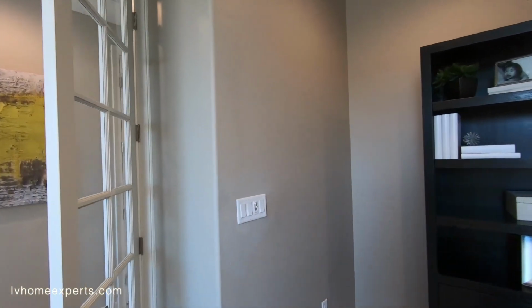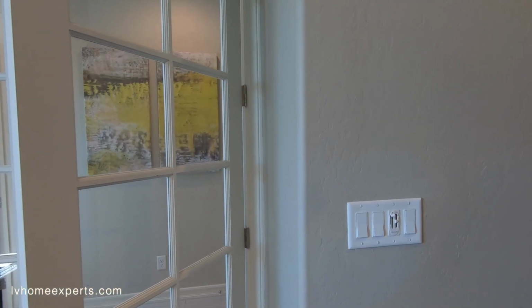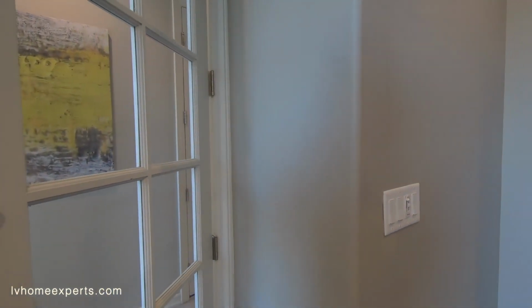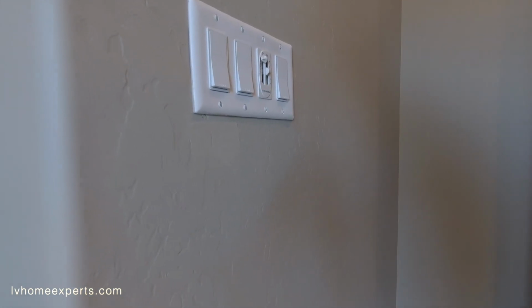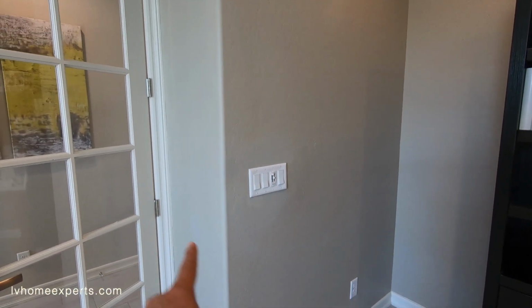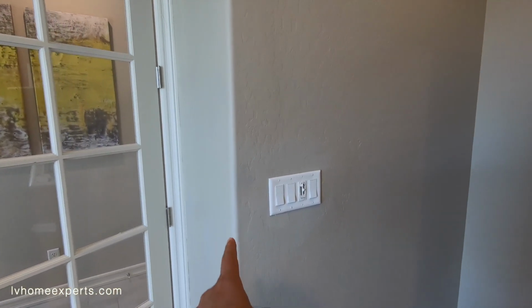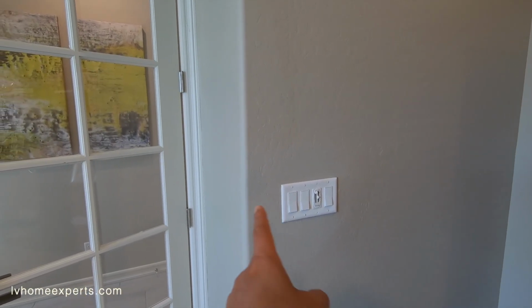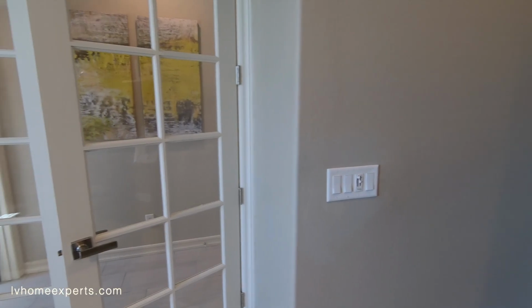Oh, it looks like there were some problems here at one point. I don't know if you guys can see this here. I don't want to say some problems, but I don't know if you guys can see this angle here on this paint job. See that? As I was walking, I see this little circle here that tells me that they had to recut this open and they redid it. But as you can see, the paint strokes just from the lighting.